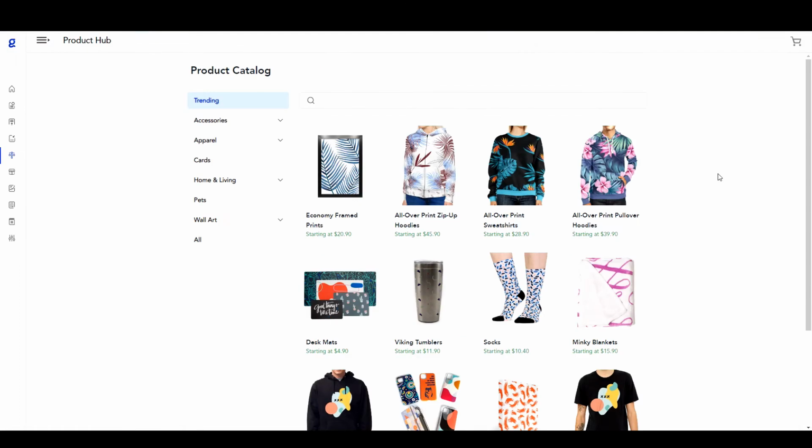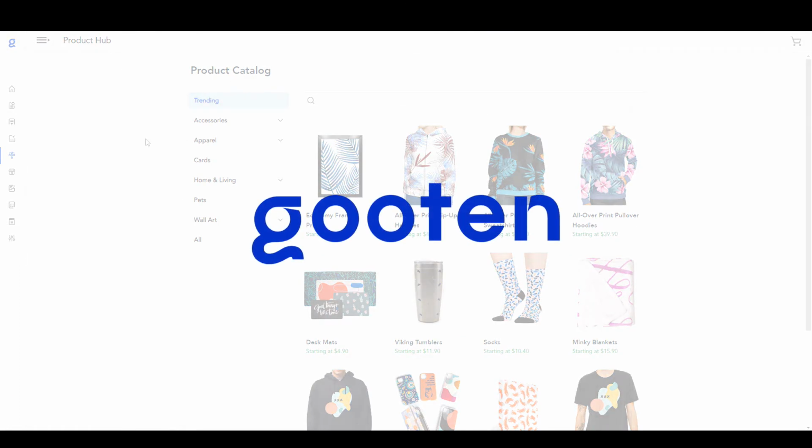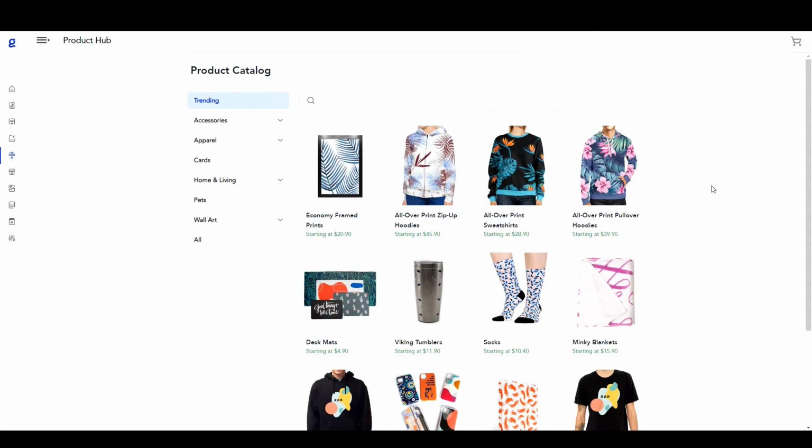The last one I'm going to show you is Gooten. Now, Gooten is more of an international company, so it can reach other places if you're located around the globe. It can have better prices, greater difference in quality and shipping times. It's just because it's from everywhere.